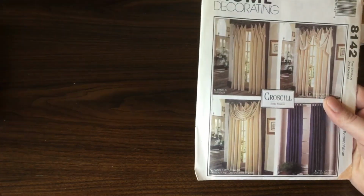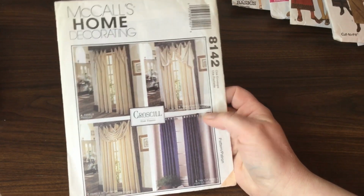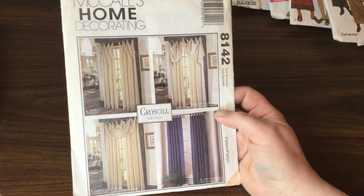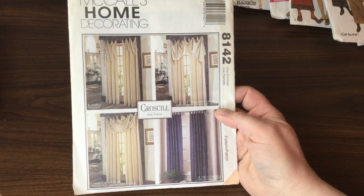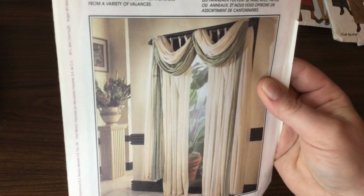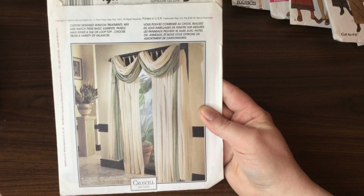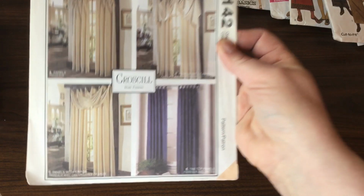In the bag, we found 2 home decorating patterns, which is interesting because we were all young. So these could have come from my mom for all I know. A Crosskill Home Fashions, McCall's Home Decorating 8142. And it looks like it is for curtains, good old-fashioned curtains, which were already out of style when we lived in this house. But this is a copyright 1996. So different variations of some curtains or blinds.